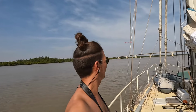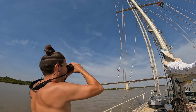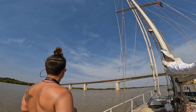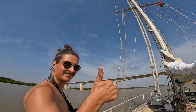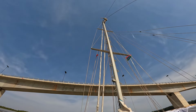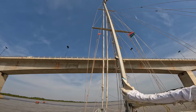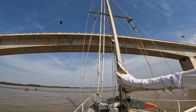We are getting closer! Oh, it always looks so different on this camera. But the bridge is right there. Alright, this is it. First time under a bridge with the boat. Senegambia Bridge. Absolutely mad. Oh man.